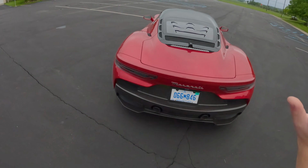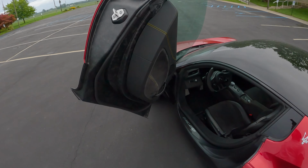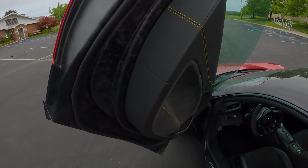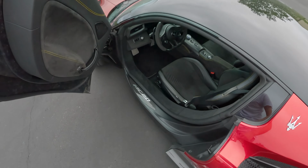Anyways, all right, we've spent enough time poking around the outside of the car. Let's hop in, start it up, and show you what's going on inside the MC20. Look at this carbon fiber. Oh my goodness. The whole door. Carbon composite, I think they call this. Oh, man. Okay, let's hop in, and there is a way to properly do this.